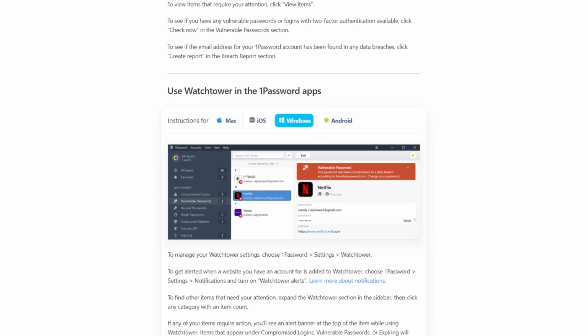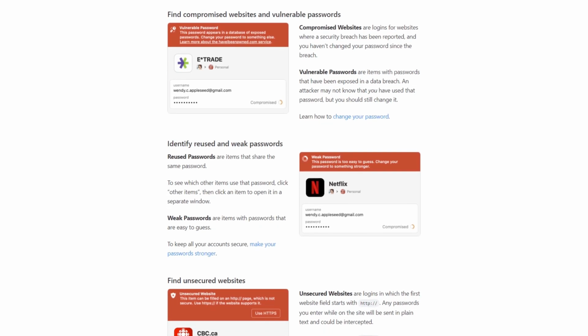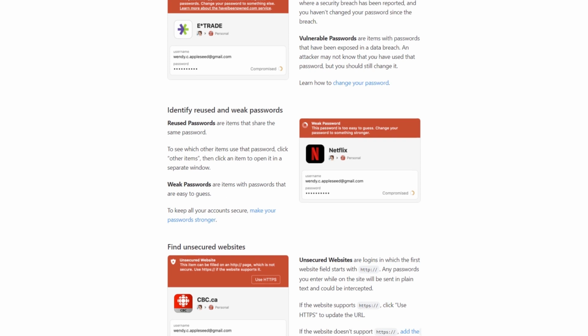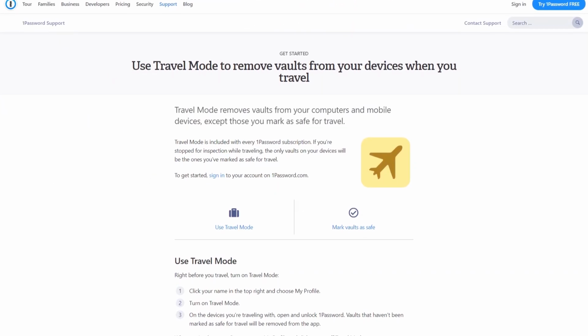This function can be really helpful, especially if you like shopping online and do not like having to renew payment details before making a purchase online. However, bear in mind that most of Watchtower's functions are turned off by default, so if you like them, try to activate them manually. Another excellent feature we would like to mention is travel mode.